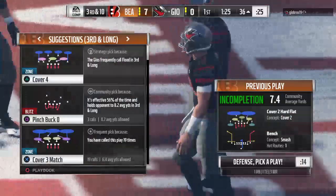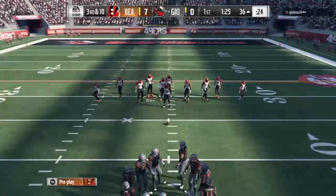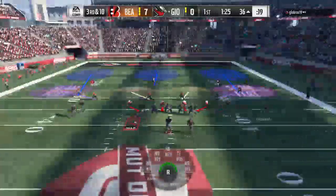Surprised about who they just targeted on that one. I mean, they're going to try and get to him as much as possible. Off to a nice start, but unable to haul that one in. Yeah, already looked his way a couple of times on this opening drive. Can't connect there.